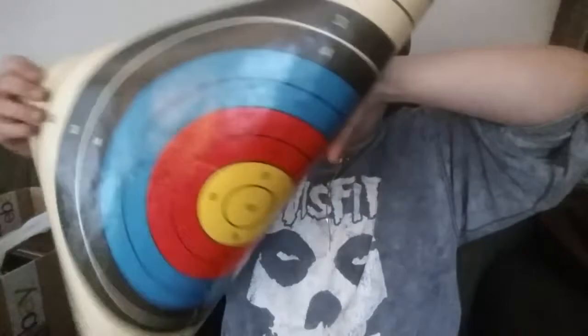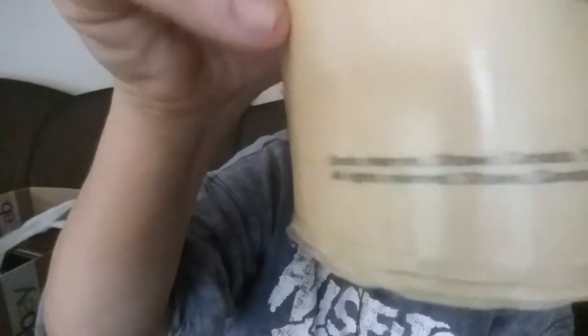This is a shooting target, or an arrow target. Either way, you're shooting it. But 1986, it was made. Can you read that? 1986. So this thing is 1 year older than me. If you want to do the math, you can figure out how old I am.